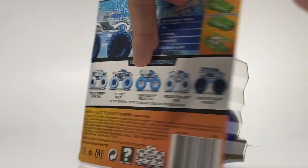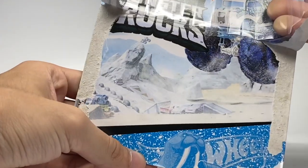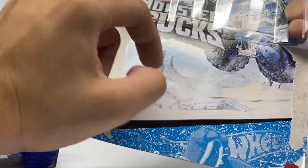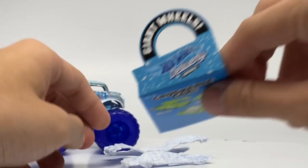So let's unbox it. The first one up is the Hot Wheels Delivery Walrus. And there's a good shot of the rest of the card art. So we got that same Hot Wheels Monster Truck style background in snow form now, and the Walrus there with the Hot Wheels logo. And here is the truck. There's the insert card piece.